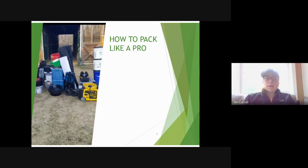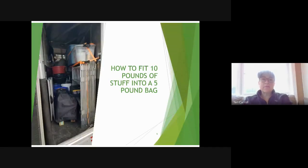So without further ado, this month's topic: how to pack like a pro, otherwise known as how to fit 10 pounds of stuff into a 5-pound bag. When we began discussing this topic, we thought it would be a super simple thing to discuss. And we realized there is more information than we can fit into a week's worth of talking. So our goal tonight is to skim the surface of what you need to bring and some of our ideas on how you can pack those items. There is no way that we're going to touch on every single piece of stuff you've got to bring or every possible method of how to get it in your trailer, but we're going to share what we know.